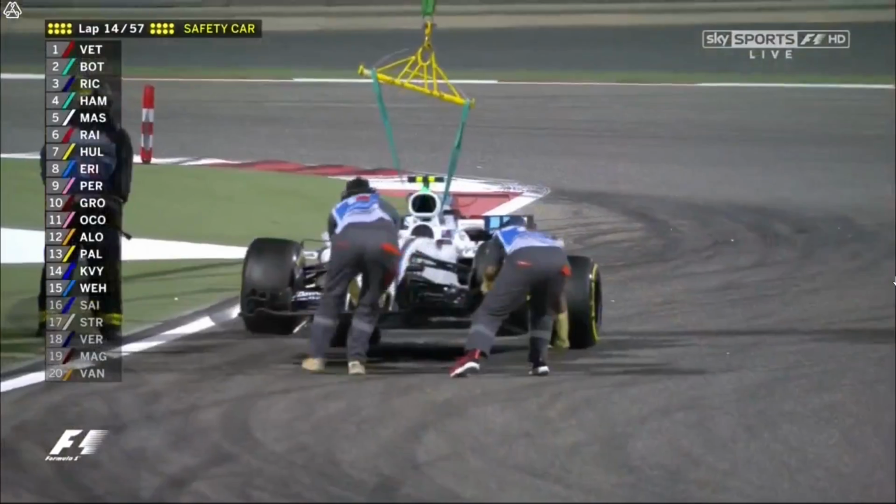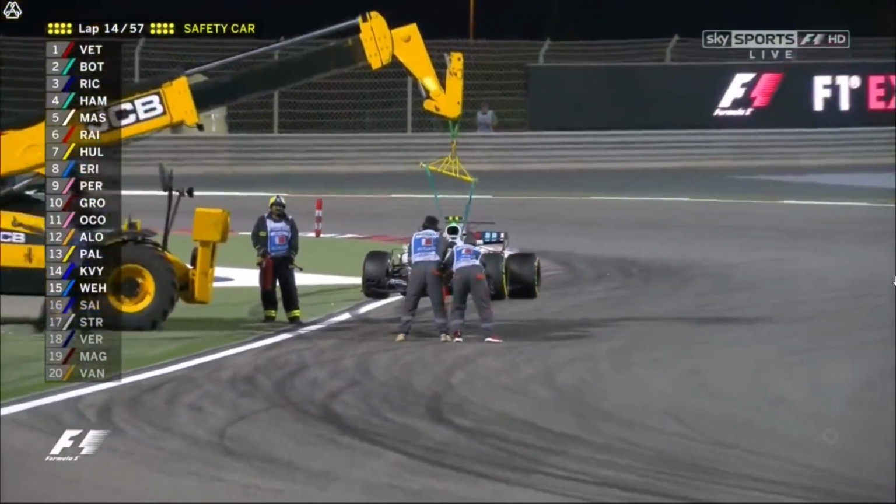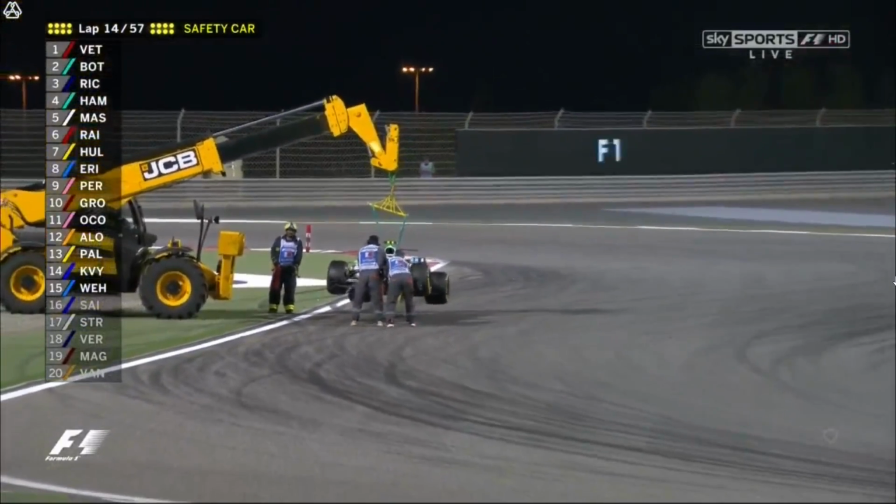Do you remember Sebastian Vettel and Sergio Perez had an incident in a practice session here a couple of years ago, where Perez kind of cut across and Vettel hit him as well.